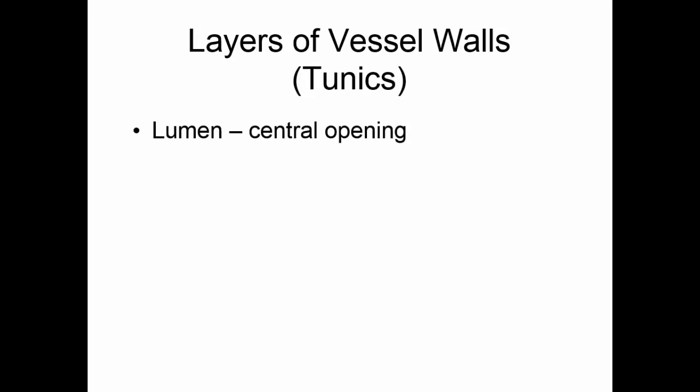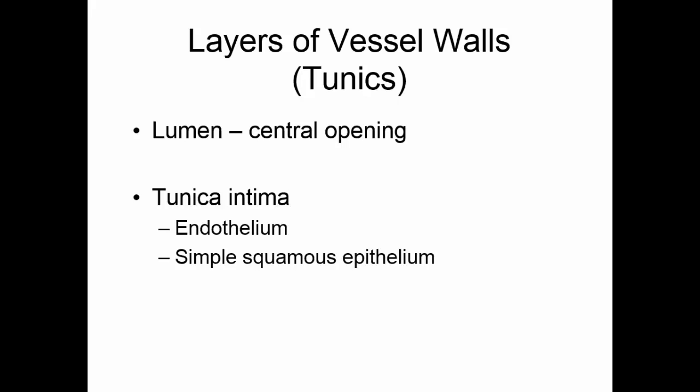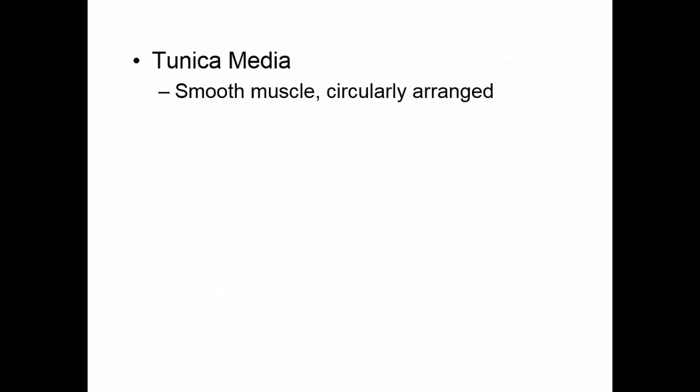The central opening of the blood vessel, where the blood flows, is called the lumen. The innermost layer is the tunica intima, or the endothelium. This is a simple squamous epithelium. Its function is to reduce the friction between the blood and the blood vessel wall. The tunica media is the smooth muscle layer. It is composed of circularly arranged smooth muscle.